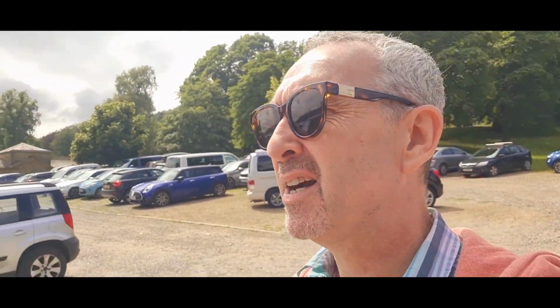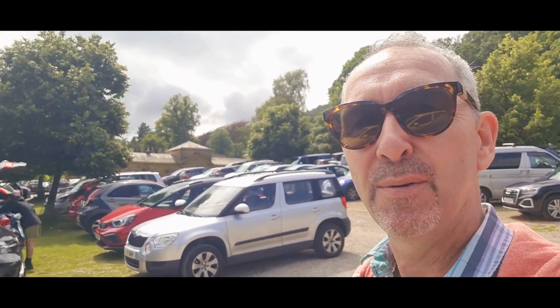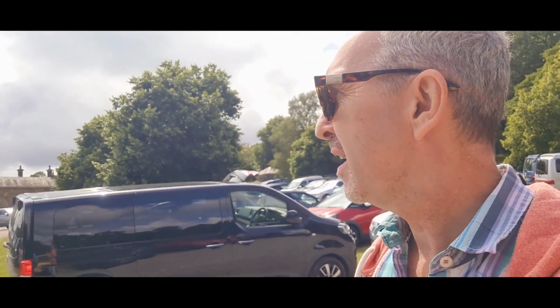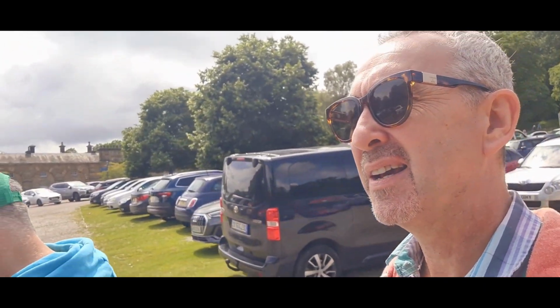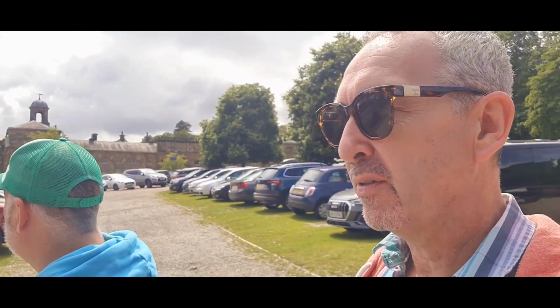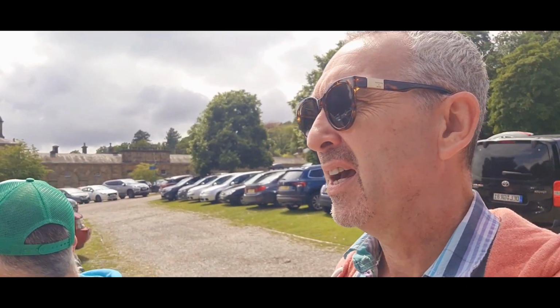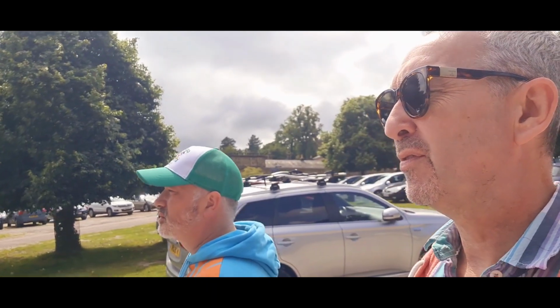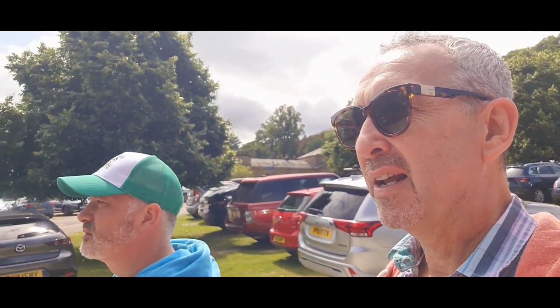So here we are in the car park of Chatsworth House. It was actually £5 to park the car. So for the £5 you can literally wander around the outside of the house, but not the gardens. To go in the gardens on their own is actually £15 each, as I mentioned before. So we're just going to have a little wander around and see what we can find.